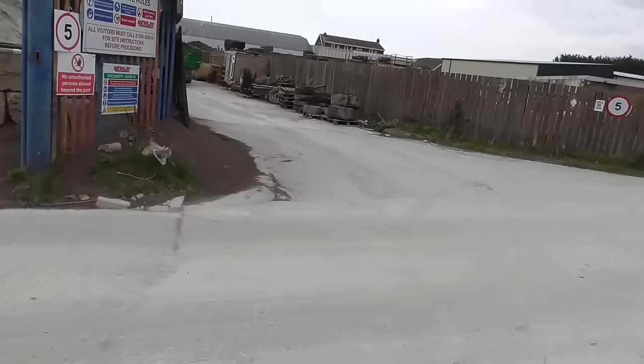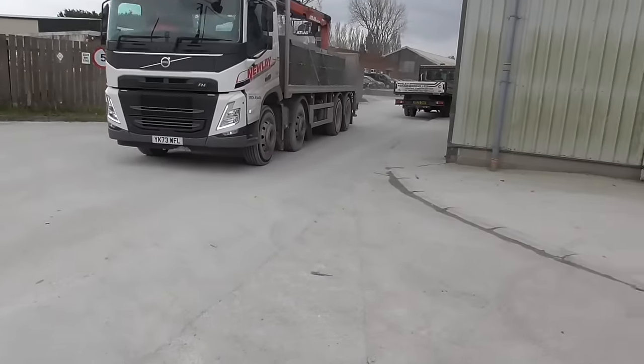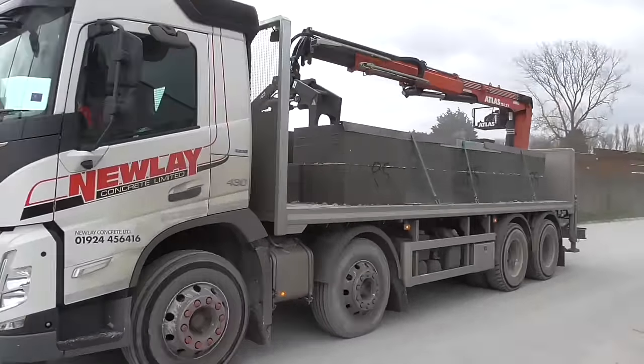So, there's a vehicle coming in now. So, Newlay Concrete Limited. So, what's he got on the back here? Look, so, look at these. Are these curb edges?